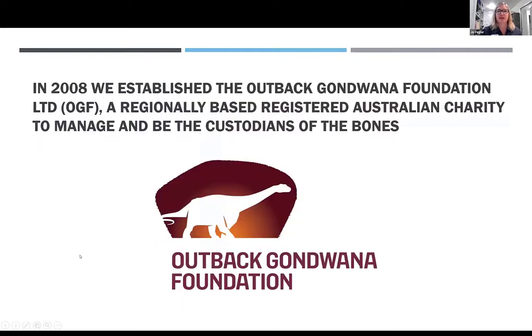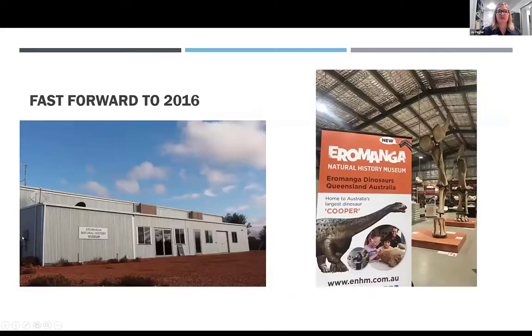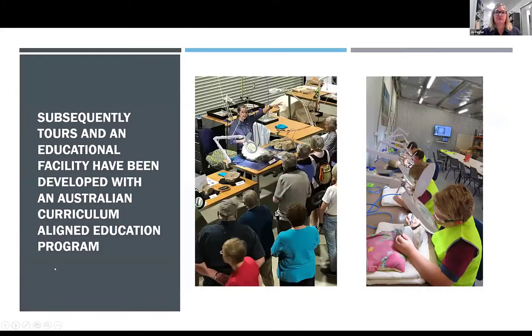In 2008, we established the foundation to start a regional museum. We felt it was really important that these fossils remain in this area where they have a connection. So we eventually found some funding to build our workshop near Eromanga itself. That's where we run a tourism facility as well as the science. So we have tours, and we have an education facility where schools can come and visit.